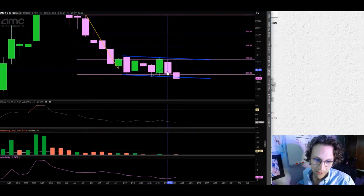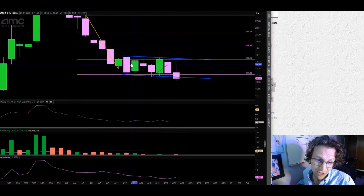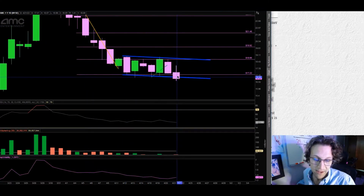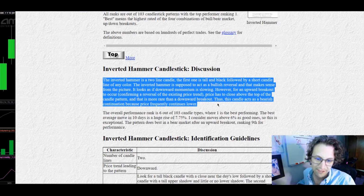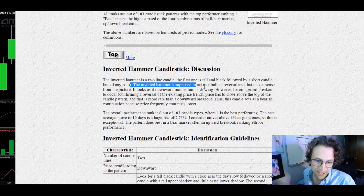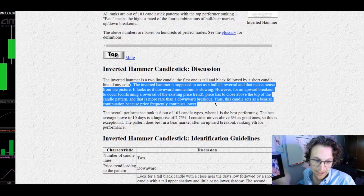So here we have a tall black candle, which is true. It could be taller. It'd be nicer if it was this candle or maybe this candle. These are taller candles. And then he says a shorter candle, and this isn't quite short. It's still pretty tall given that it's about the same height as the previous candle, but it's a pretty good fit. He says the inverted hammer is supposed to act as a bullish reversal, and that makes sense from the picture. It looks as if downward momentum is slowing.